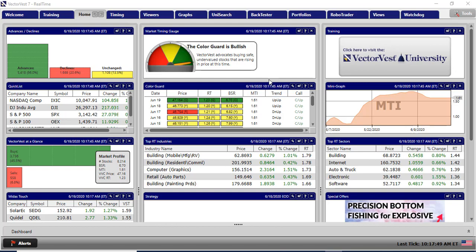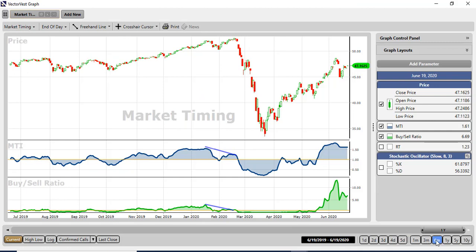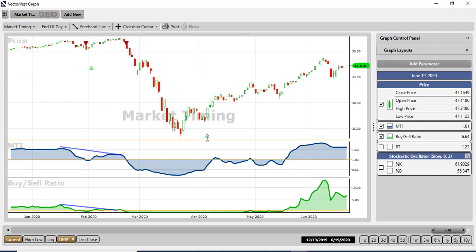So let's just have a look at the market itself. If I go to timing on VectorVest, click on the market timing graph, and it comes up. This is the VectorVest Composite, folks, of the US. And to complement the price, I have our proprietary market timing momentum plot and the proprietary buy-sell ratio. Now, on this campaign, I've been using a medium-term market timing system called the DEW, and that DEW has been up since the 6th of April.